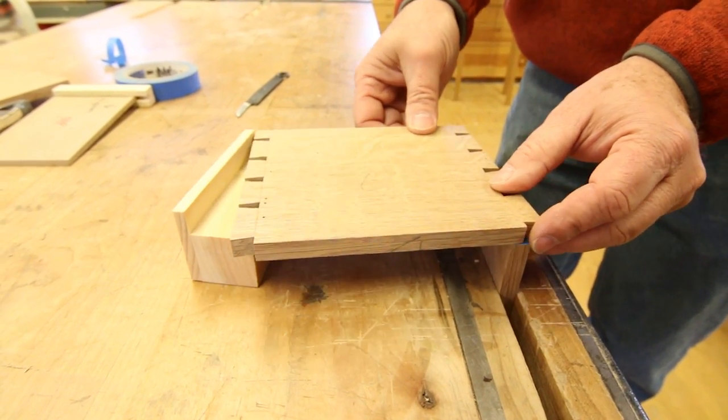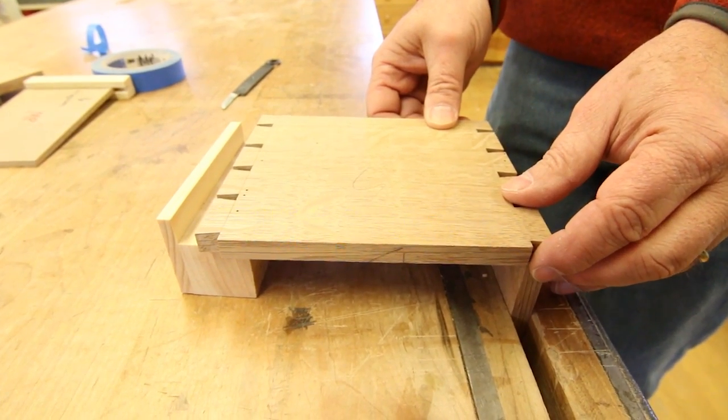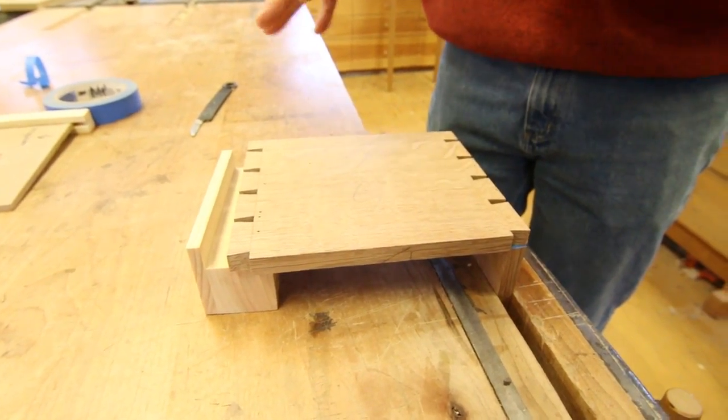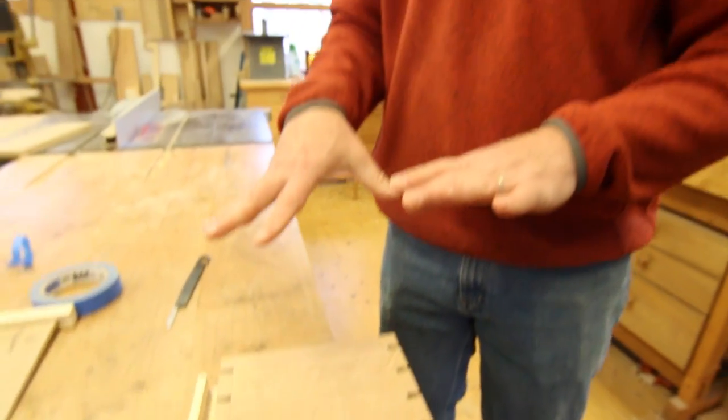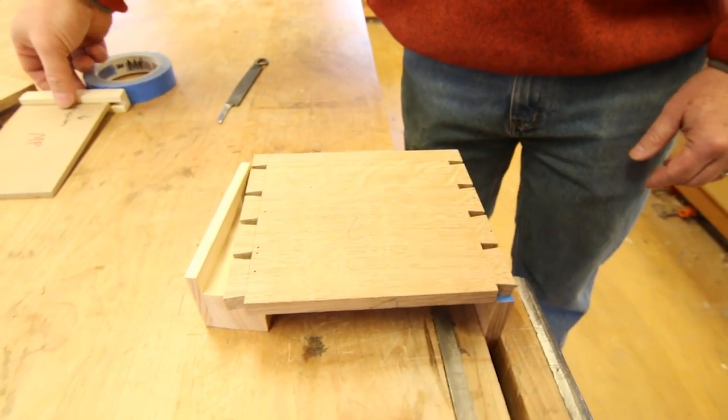And third, we want to make sure we're aligned sort of rotationally, because otherwise we're going to introduce some twist in our drawer parts or case parts. We're either going to have to plane those flat, or we're going to end up with some wonky parts to deal with later. So three things to deal with.